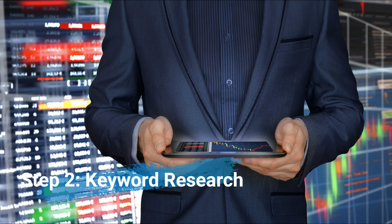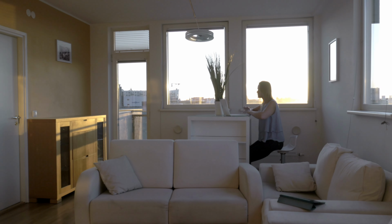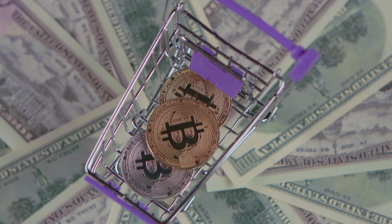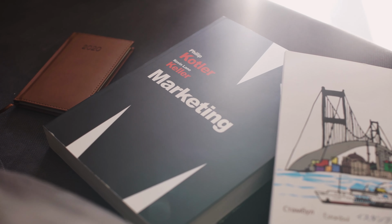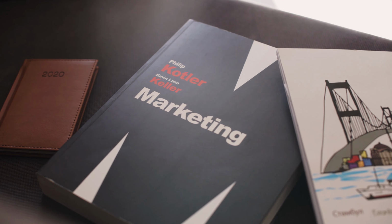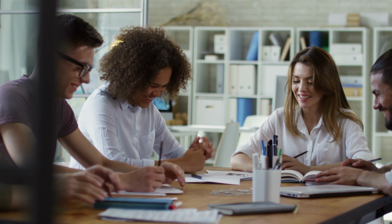Step 2. Keyword research. After choosing a good niche, you need to identify the keywords you're going to target in your content. If you're promoting physical products from Amazon, you want to focus on buyer intent keywords, the phrases people are searching to help them make purchase decisions. To maximize your impact on the SERP, you want to focus on long-tail keywords. These are search queries that contain multiple words. While long-tail keywords will attract less traffic than shorter, high-value keywords, they have a lot less competition and are easier to rank for in search results.